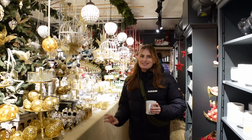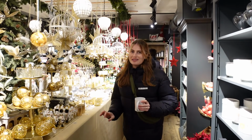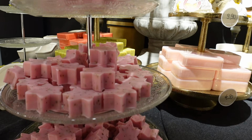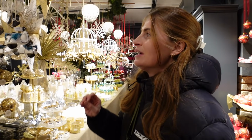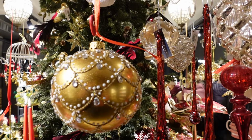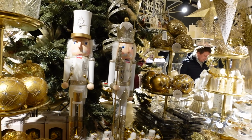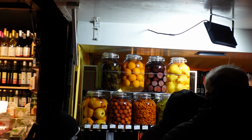So we came into this really nice Christmas shop that is always open, even this late, and it smells so amazing because it's full of candles, but also really beautiful Christmas tree decorations. Oh, this is the nutcracker soldier. Food time.